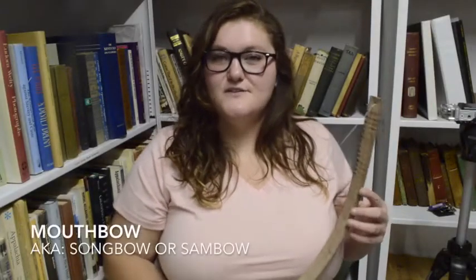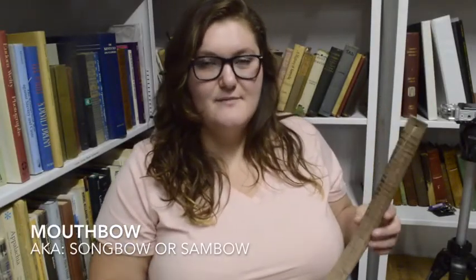The next instrument I want to show you is called the mouth bow. It's also known as the song bow or the sam bow. It was played in Appalachia by the Native Americans and the indigenous tribes that lived in this region. But it was also played in South America and in Asia and in Africa. So this instrument is all over the world. Nearly every nation in the world has an instrument like the song bow.